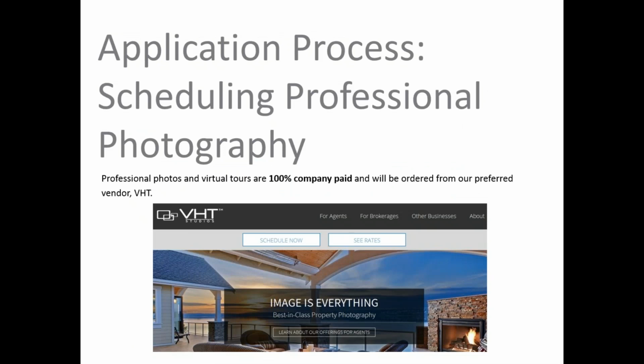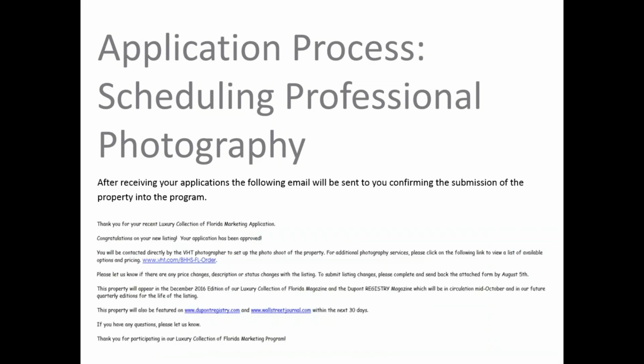Professional photos and virtual tours are 100% company paid and will be ordered from our preferred vendor, VHT. After receiving your applications, an email from our department will be sent to you confirming the submission of the property into the program. Within 24 hours, you will be contacted directly by the assigned photographer to set up the photo shoot for the property.